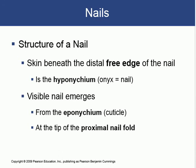Okay, and here's again the proximal nail fold, which is this part right here. This is the root, lunula again, the body, and this is called the hyponychium. And the hyponychium is the part that we always clean, right? When you clean under your fingers, this can hide bacteria and any other organisms.